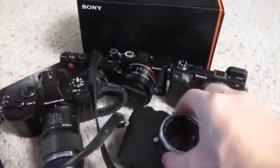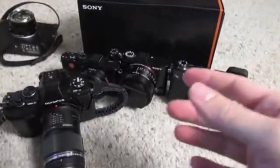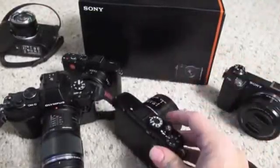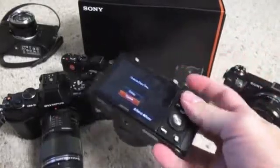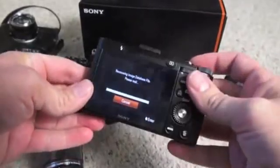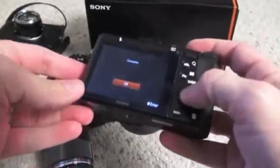Hope you guys enjoyed the little size comparisons I did. That's basically what I did this video for. I already have a pretty at-length video on the RX1 where I show the menu systems and everything. But for now, I just wanted to show some size comparisons of all these cameras. And that's about it. So I was going to turn this on. Let's see. There we go.